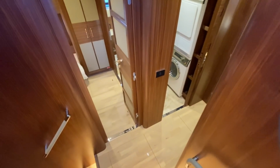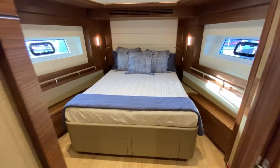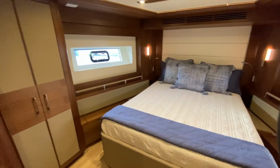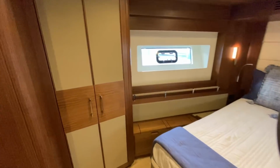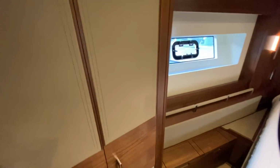Going down below, we'll start forward in the VIP. Really nice VIP. Couple of hanging lockers. You can see the leather stitch work that they've done in the cabinetry, and the thickness of just the doors are huge on this boat.